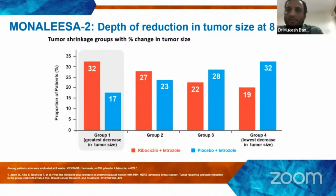In this MONALEESA-2 trial, they divided all the patients who responded into 4 groups. Group 1 were the patients who had more than 60% reduction in tumor size at 8 weeks. Group 2 were 35 to 60%. Group 3 were 14 to 35%, and group 4 were patients who had less than 14% reduction in tumor size. In the ribociclib plus letrozole group, 32% of patients achieved more than 60% reduction at 8 weeks compared to 17% in the letrozole plus placebo group. So this shows that rapidity of response is also there in this group.